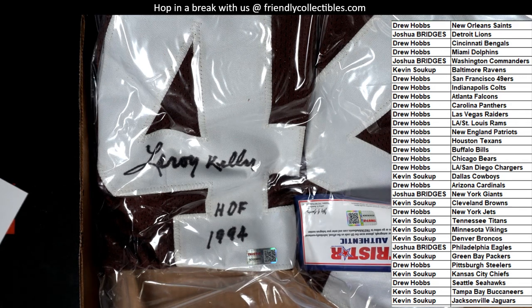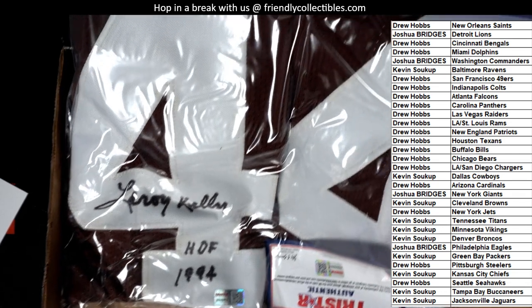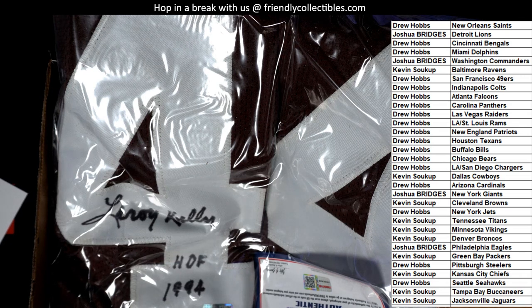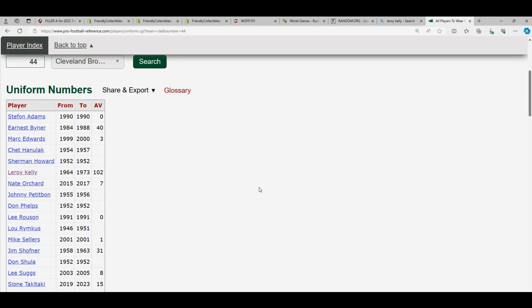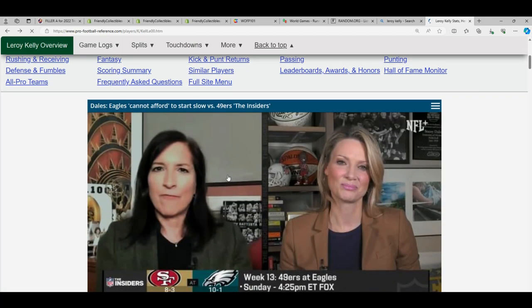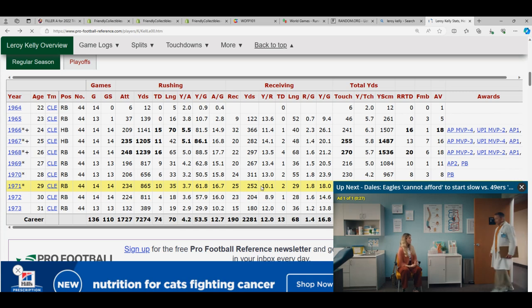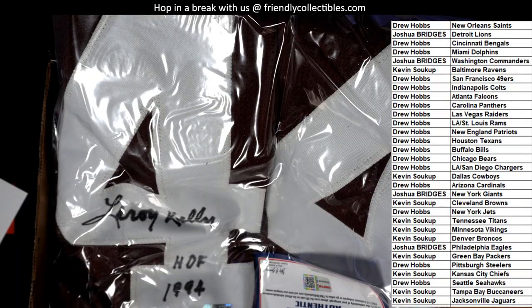Let's look him up on Football Reference. Leroy Kelly. Yeah, he's definitely a Browns guy. Look at this. Leroy Kelly. There's his stats. Who's got the Browns? I didn't even see. Who's got the Browns? Whose hit is this? Kevin S., congratulations.